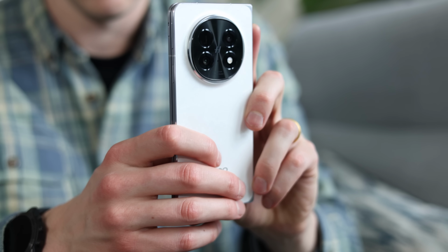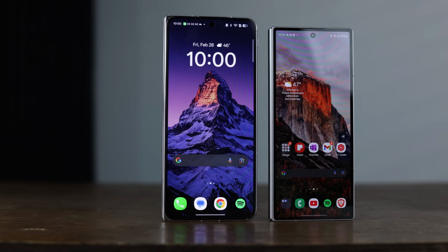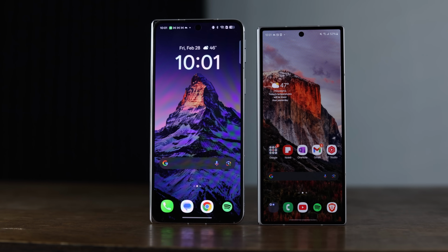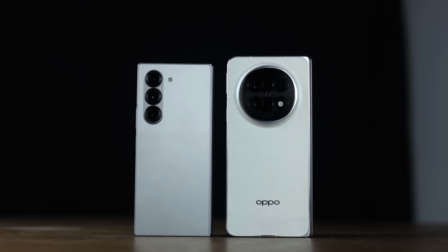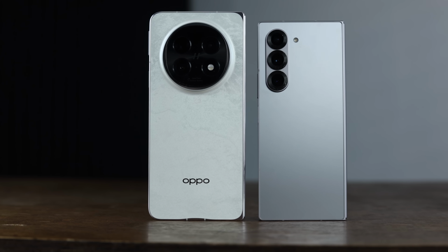And despite being a very, very thin phone, OPPO managed to pack in a better battery in this phone. It's a silicon carbon battery, actually a second generation for them, and you're able to fit a 5600 milliamp hour battery in such a small, thin phone, which I think is quite impressive. Based on my usage, the battery life is definitely better on the OPPO compared to the Z Fold 6. Obviously, your battery life will vary depending on how much you use the inside display or what your brightness is and stuff like that. The charging speeds are also faster on OPPO. You're looking at 80 watts wired versus 25 watts wired and 50 watts wireless versus 15 watts wireless on Samsung.